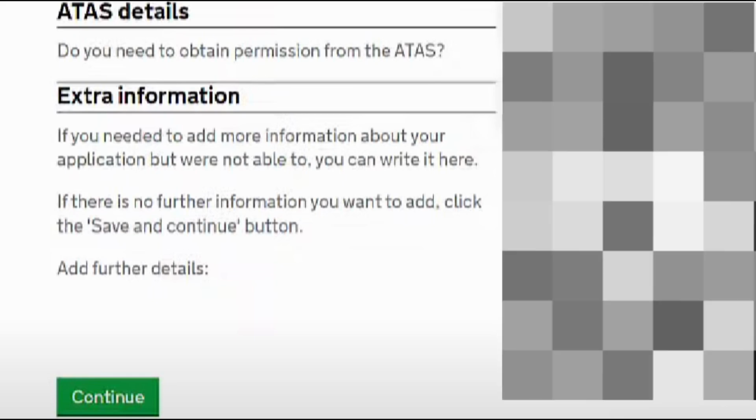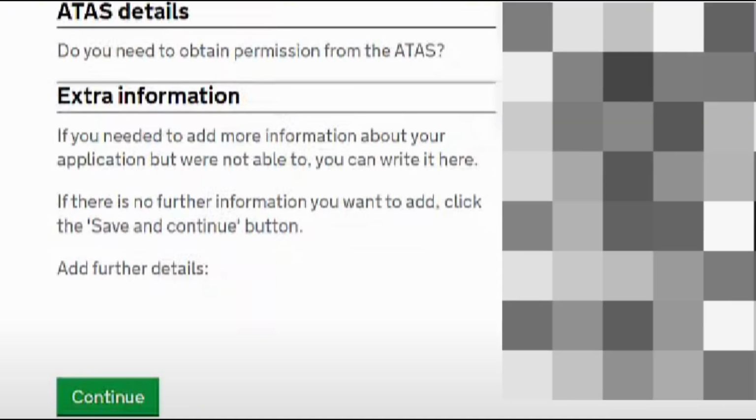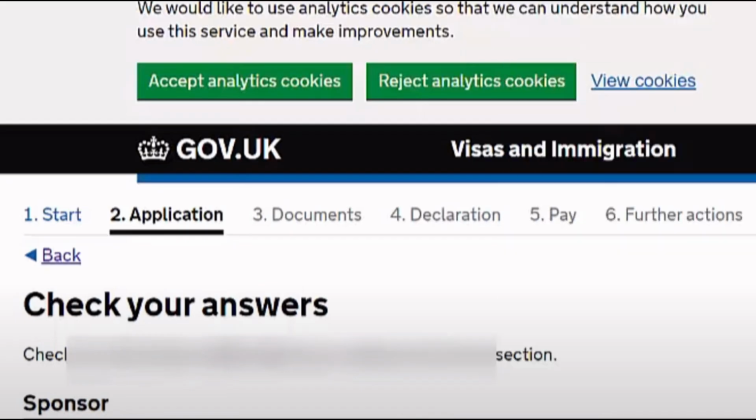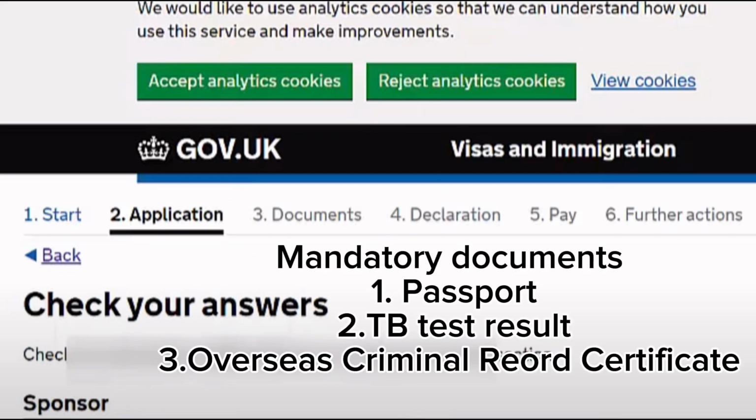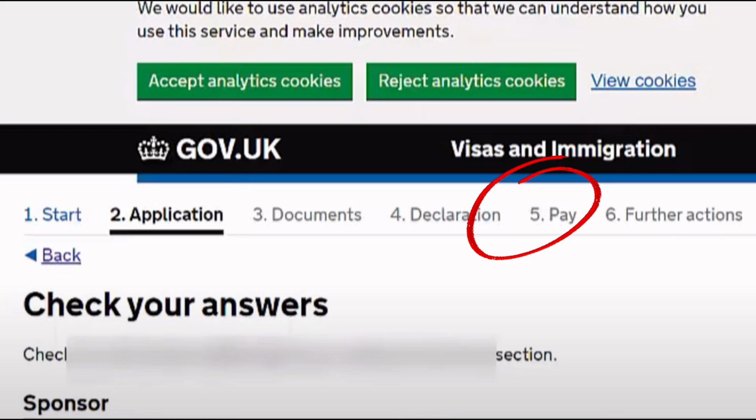Add further details. So it's an opportunity for you to write something to support the existing application or details you've provided here. Remember that when you complete this application stage, the next one is documents, and there are mandatory documents you have to provide: your passport, tuberculosis test results, as well as the overseas criminal record check. In the fourth stage, you have to tick to sign off the declaration to say that everything you've provided in the application is true. Next, you pay, and then you book a day for your biometric appointment. And that's it. You've completed this stage.